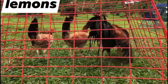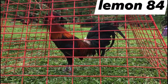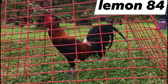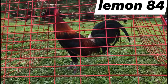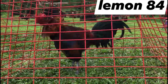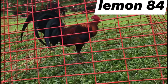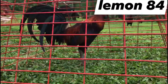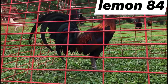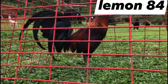Russell Game Farm. This is a Ducalcy lemon 84 po. 18 to 20 months old. Really well-balanced chicken. At saka, we've been breeding this for the past more than 40 years na po. Napatangkad na po namin sila. Ang haba ng hita and the legs, mahaba na sila. Lemon 84 Ducalcy.